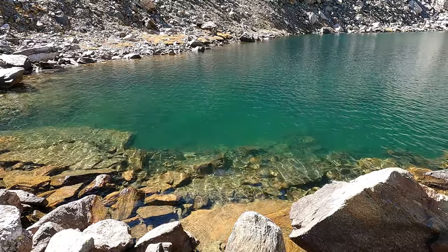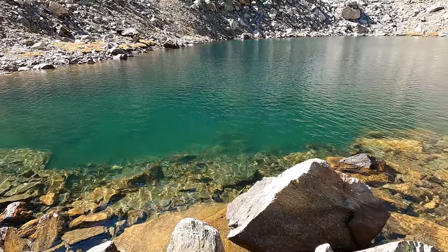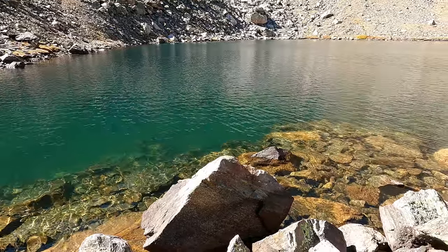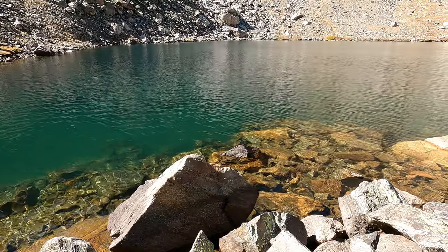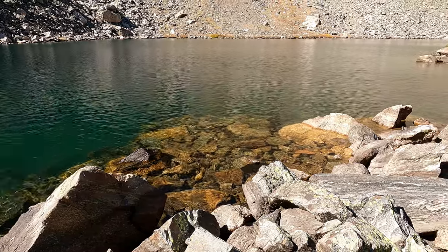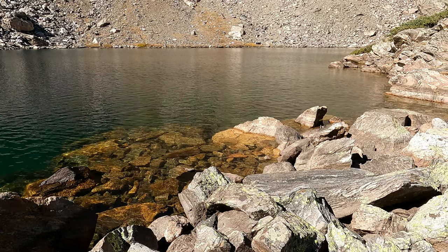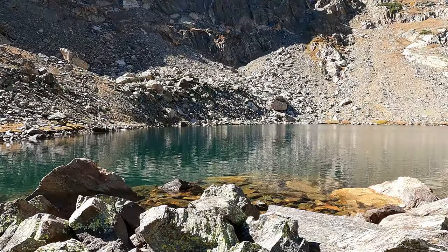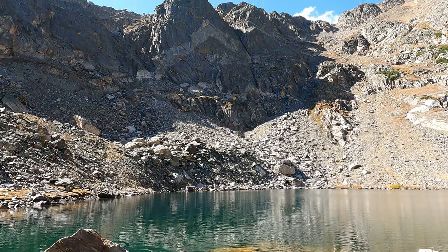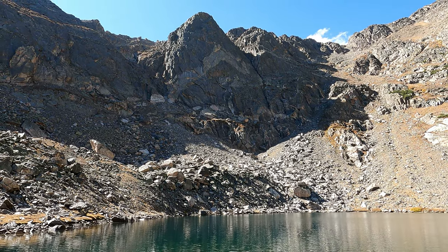All right, another awesome lake in the books. And I don't think hardly anybody comes up to this one. Like, you can't find hardly any information on it online. I don't even think it was in AllTrails. The white stripe on that rock right there is really cool. The book talks about that.